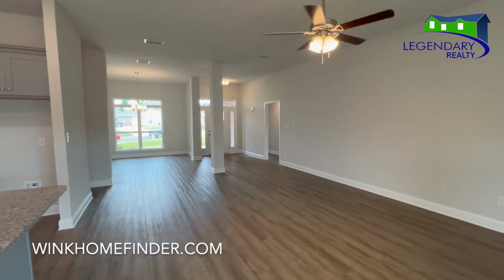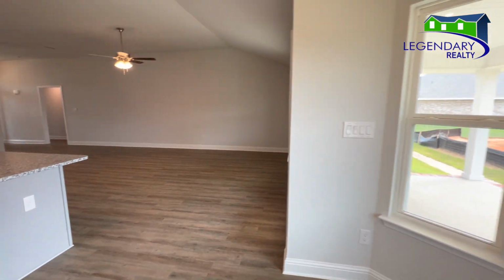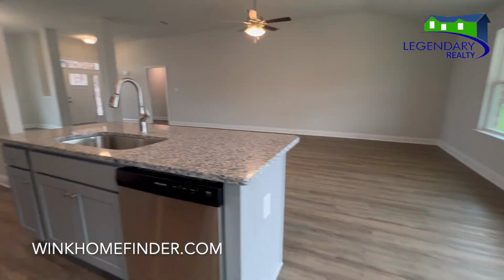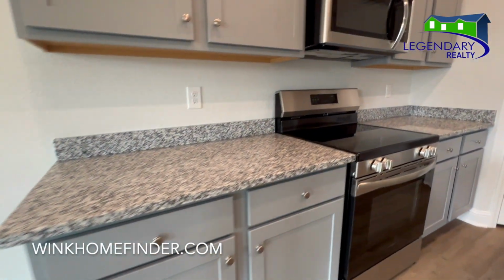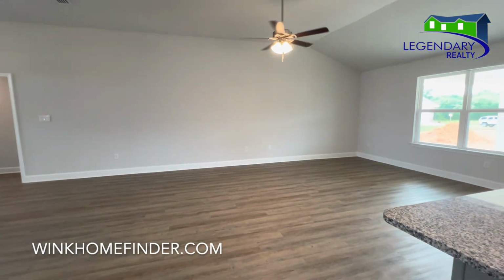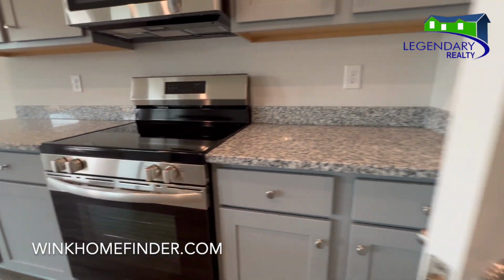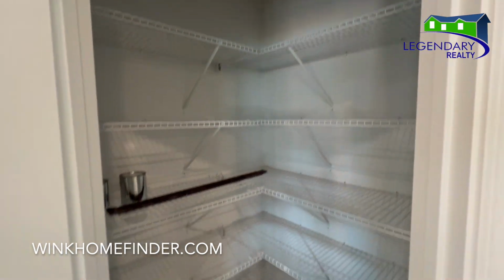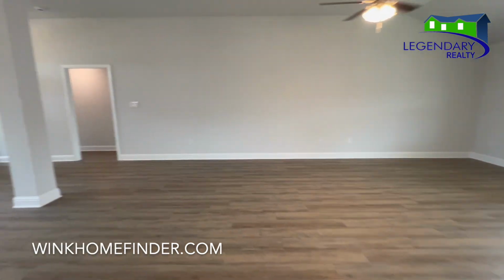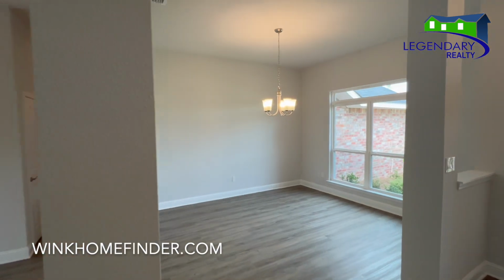There's luxury vinyl plank throughout the living room and only carpet in the bedrooms. You have a breakfast nook here by the kitchen, which overlooks the covered porch. Stainless steel appliances. An island looking over the living area. You have granite countertops in the kitchen and in the baths. A nice size walk-in pantry. This is a split floor plan. You have a formal dining room here by the foyer.